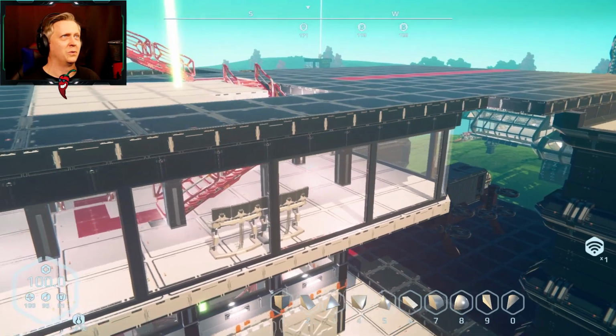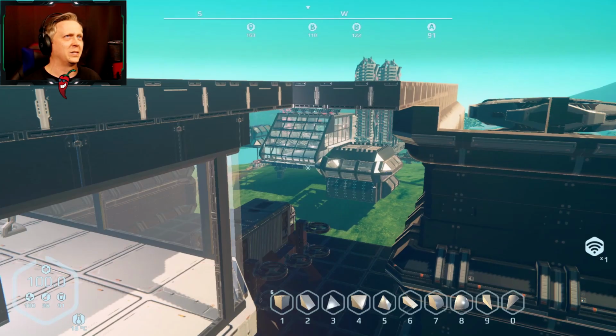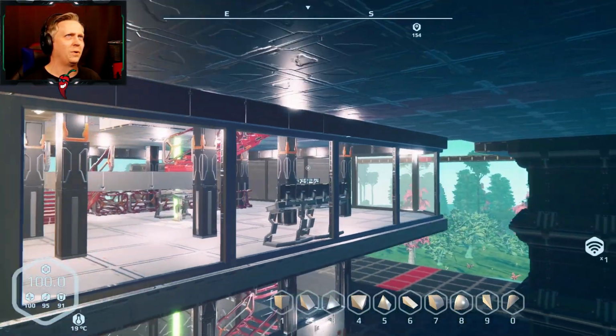And I know how it's going to work. I know how it's going to line up. And you see how it's just going to basically enclose everything up to that point.